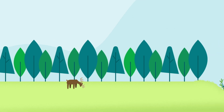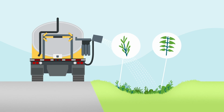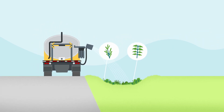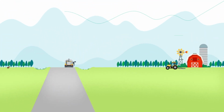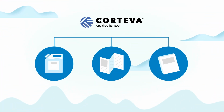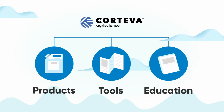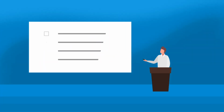The safe and effective use of vegetation management herbicides is essential to controlling target weeds and brush and ensuring environmental, wildlife, and human safety. Corteva Agriscience is committed to providing vegetation management professionals with the products, tools, and education to get the job done right, ensuring the practices used are sustainable for the long term.